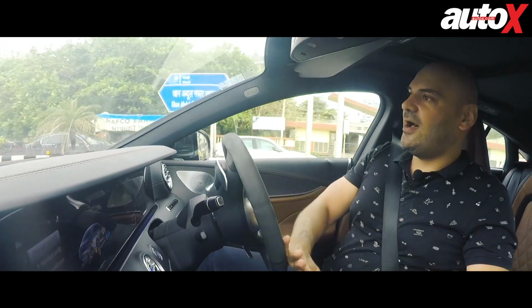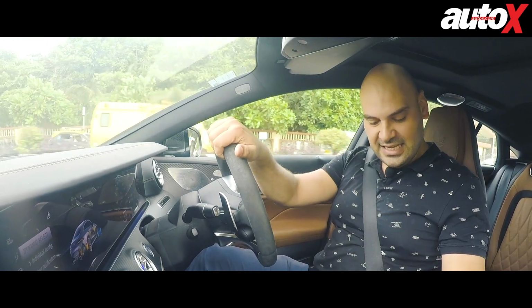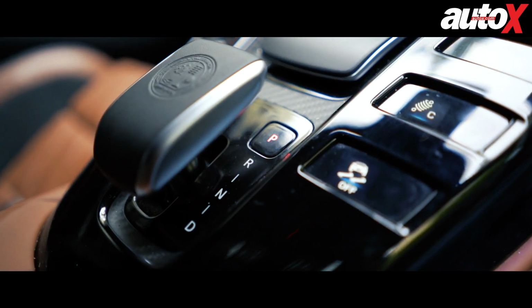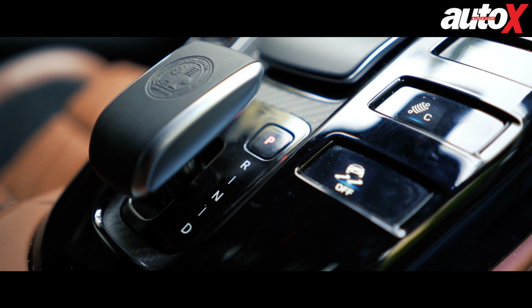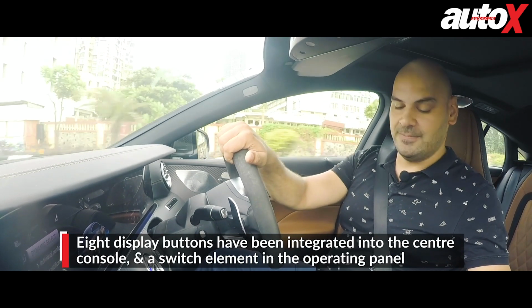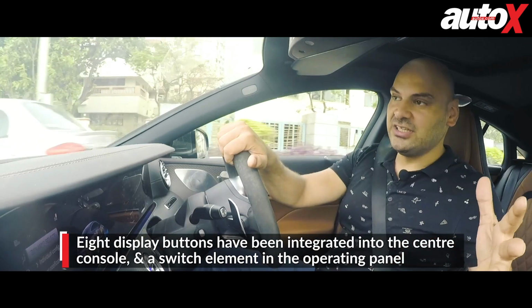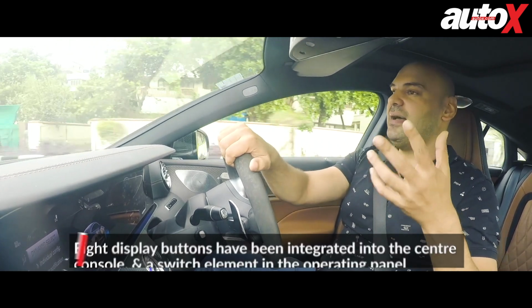What they've also done to make it more driver-focused and driver-centric is they've put this nice center console in the middle that has the same transmission selector from the AMG GT, but this one over here has got all sorts of buttons for you to adjust the transmission, the driving mode, the suspension, your traction control, anything you could imagine.